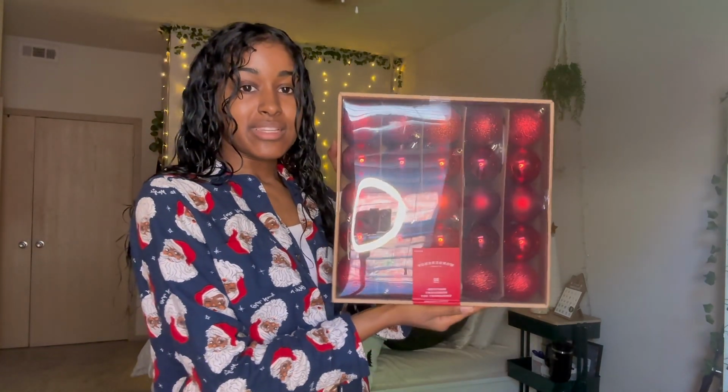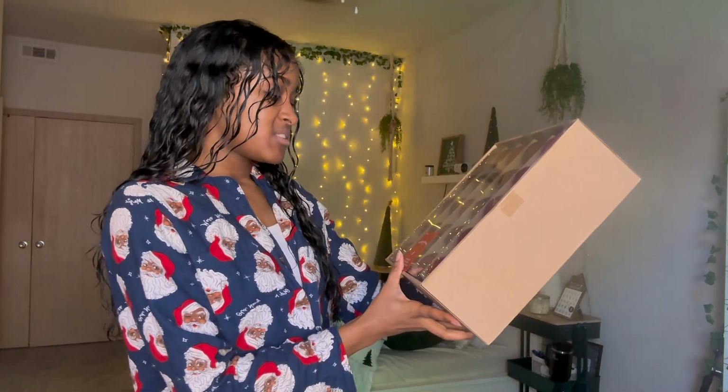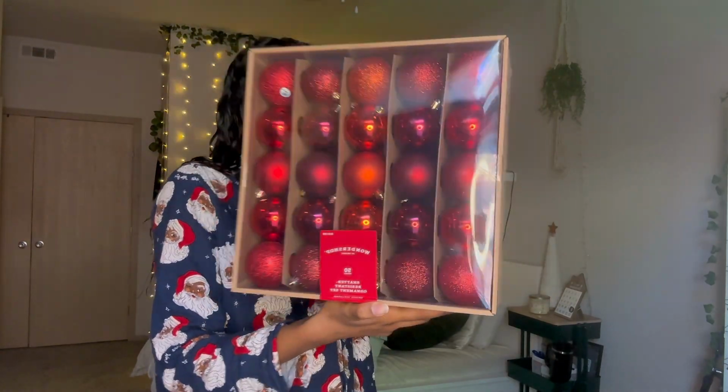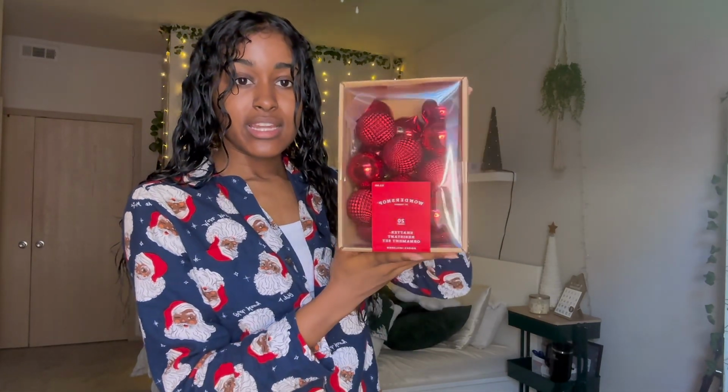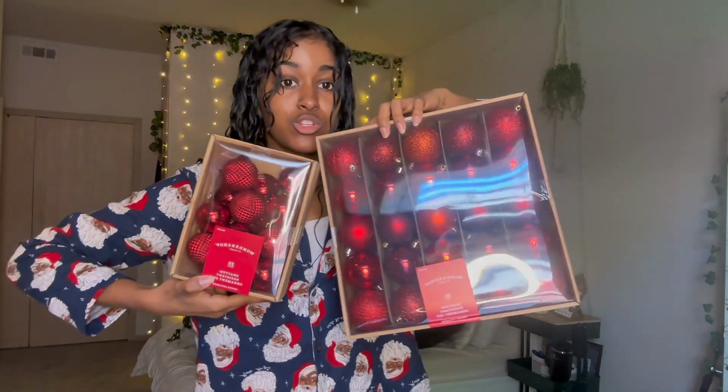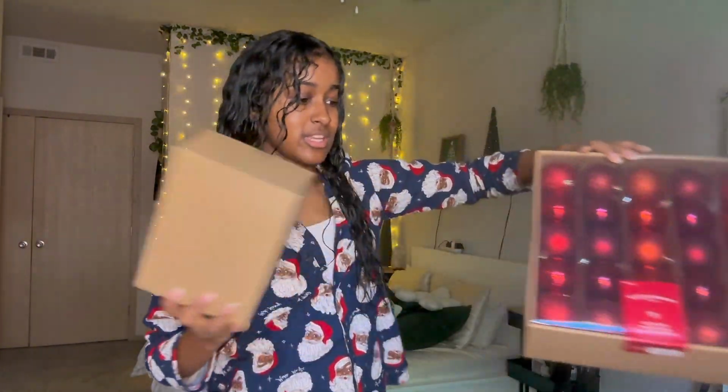I got this big set of ornaments. There is 50 of them in here and it was only $15. And it's just a bunch of shades of red, and I absolutely love this. Then I got some smaller ones. There's 20 in here, and they were only $5. If they would have had two, I would have got two. But these two will look so good on the tree. I'm super excited to do that. So that is all I got from Target.